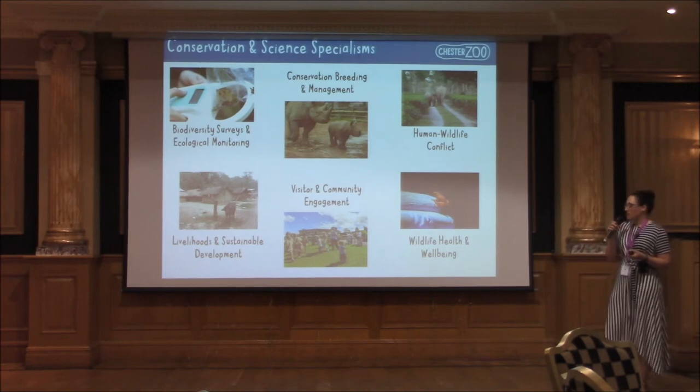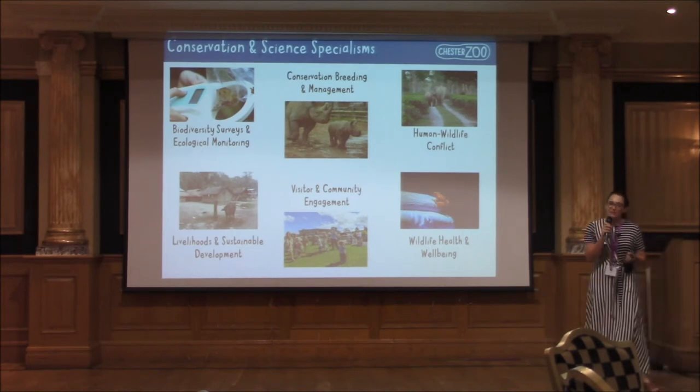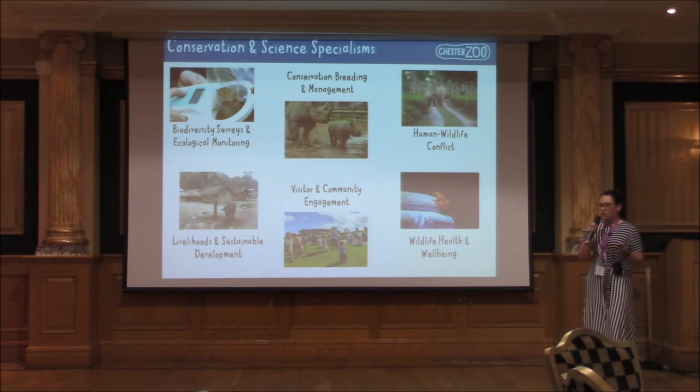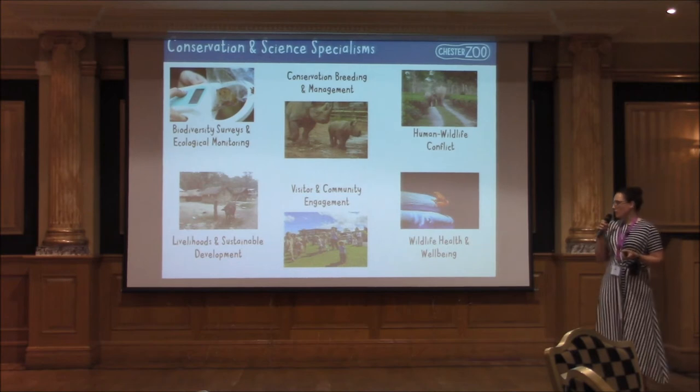Another pro is the complete range of taxa that we have within the collection, it can be amazing. Unfortunately, there are quite a few cons to conducting research in zoos. Generally, we struggle with small sample sizes, so obviously we've only got a handful of different individuals. You know, there's only so much you can do with two rhinos, but it can still be really important, especially for that individual animal's welfare, to conduct research with that animal.